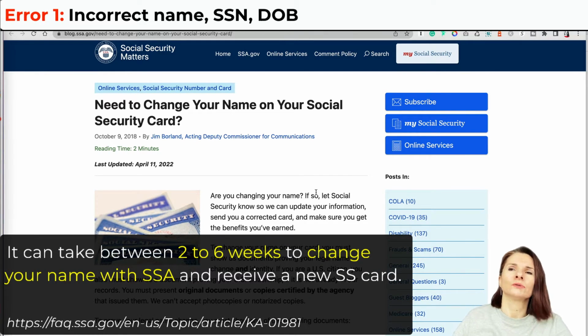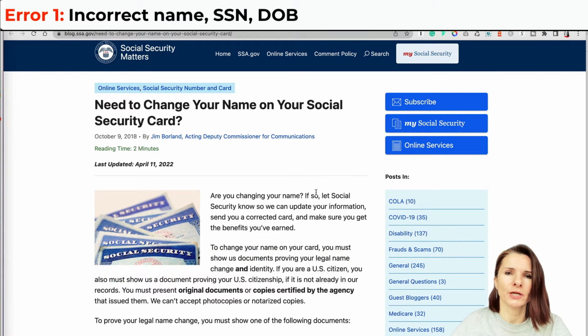So you want to be aware when you're doing it. Like if you're making the change in January and you're filing in February or March with the new name, if you have not received confirmation from Social Security that it has been changed, the IRS is using their database to confirm your identity. And guess what? Your tax return is going to be rejected. So you want to make sure you give yourself enough time to make that change.